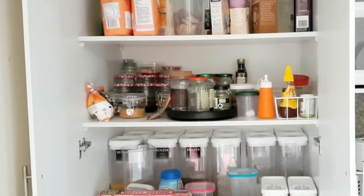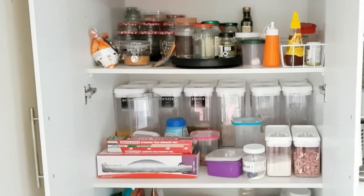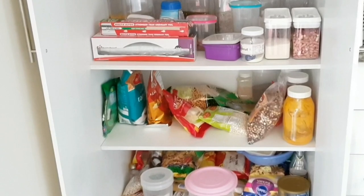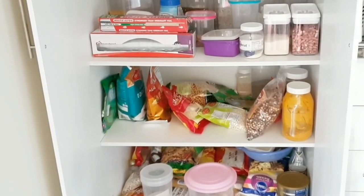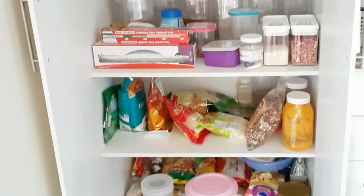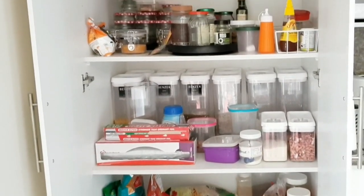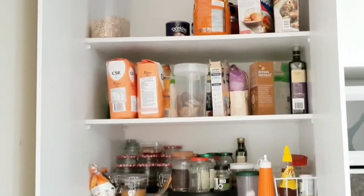Another problem is on the shelf with clear jars. Over time, there is so much stuff in front of them, like glad wrap, silver foil and other random items, that it's difficult to access jars at the back. Another issue is with my spices. They are randomly placed on each shelf and sometimes I just cannot find them. I would love to have one dedicated shelf for spices and not all over my pantry.